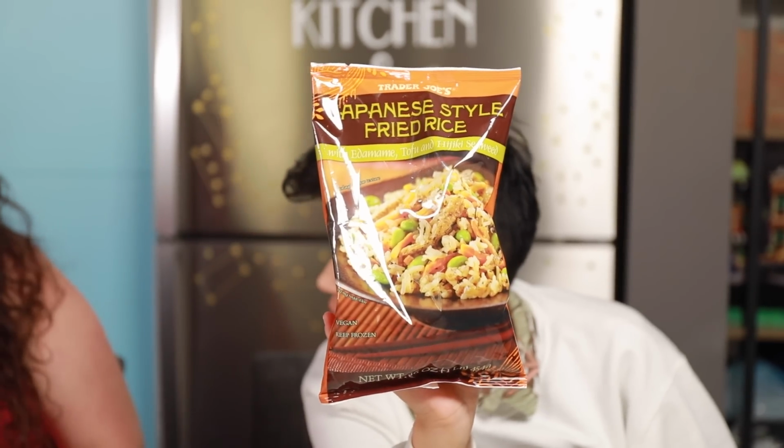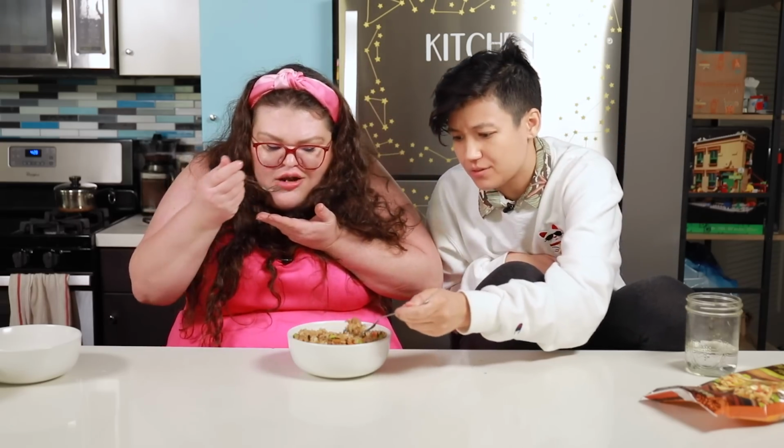Japanese style fried rice with edamame, tofu, and hijiki seaweed? I mean, I see the seaweed. I don't see the tofu. Okay, whatever. It says there's tofu. I don't see any tofu. That's what I said.